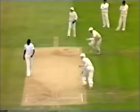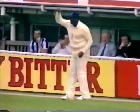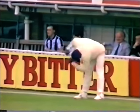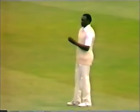That was a beautifully timed shot. Just got to go and fetch that back. 4 runs. 64. Well, Greatbatch certainly starting to blossom a little bit now. A fine shot. Lovely shot. Certainly Mark Greatbatch not messing around here with the long hop outside the off stump. 150 up.